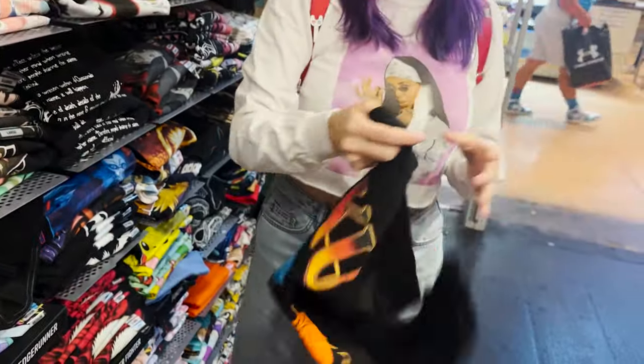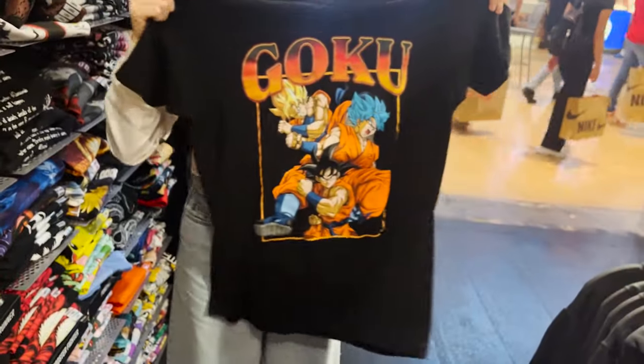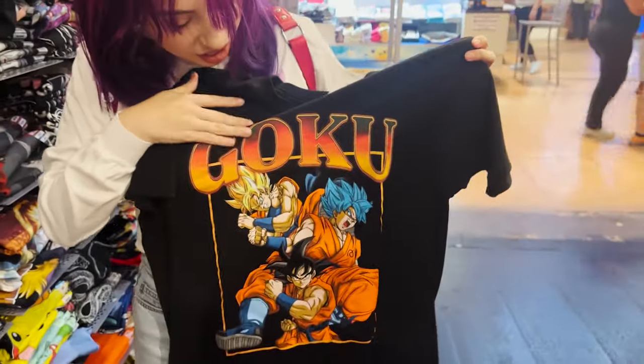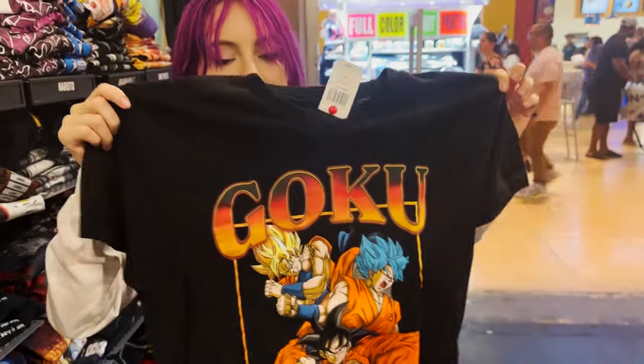You know, I always like the shirt. It's like Goku's different forms, 90s style. I was about to say it looks very 90s, but I actually really like it. It looks like a video game. Yeah. Especially with the lettering, Goku looks like Mortal Kombat. Yeah, the lettering is like 90s style lettering, so that's why I think it's kind of cool.